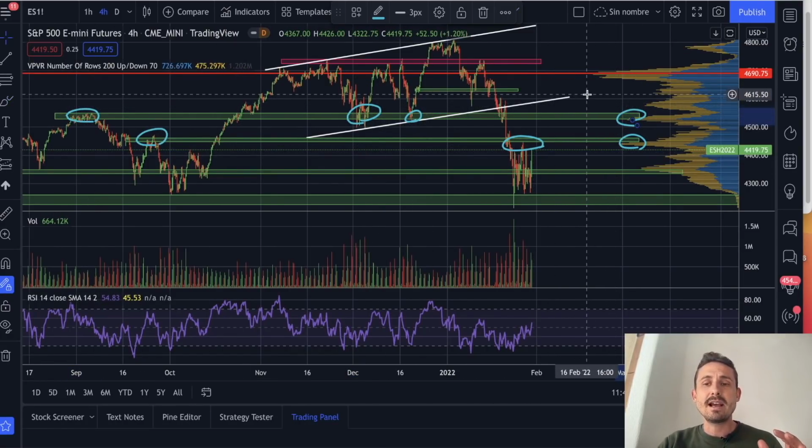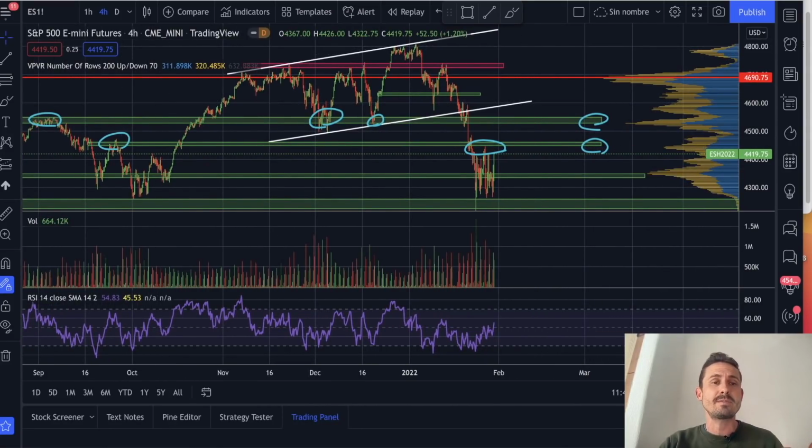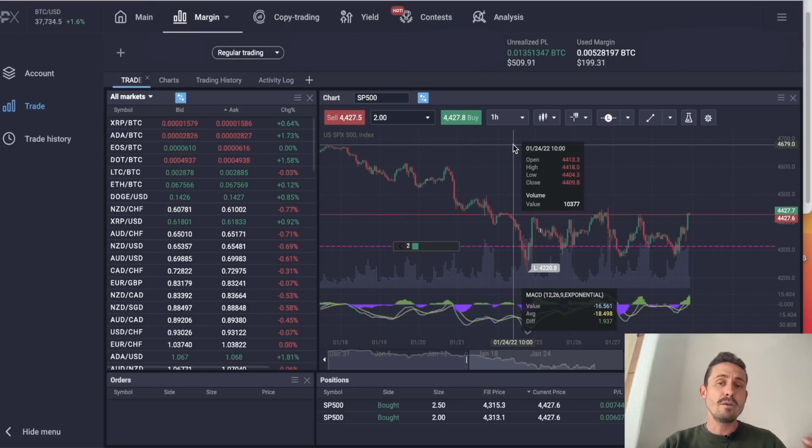These are major levels where I potentially want to take profits, because I am in a long position on Prime XBT. Still, I have it open for the weekend. Let's see how Monday and Tuesday react.